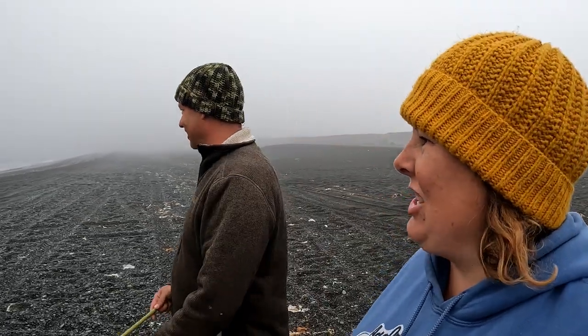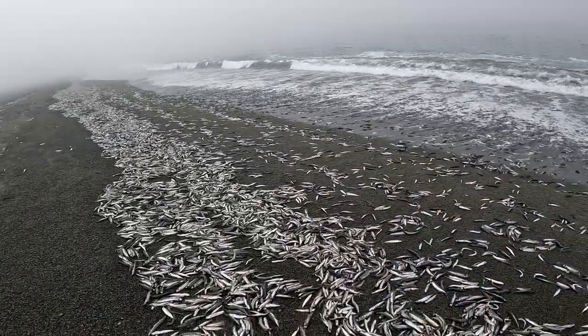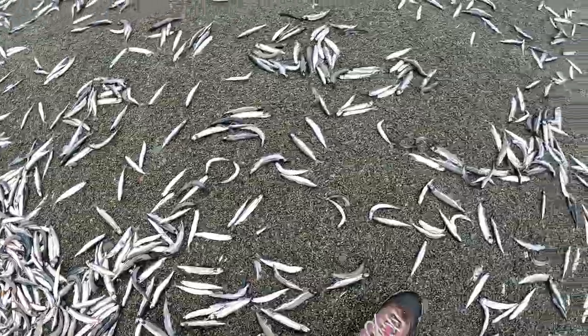I see them. Wow! Look at all the fish! That's crazy! I know, but did you see the waves? Did you see the waves come in? It was all fish. Look at all of them! There are so many fish! That's insane!